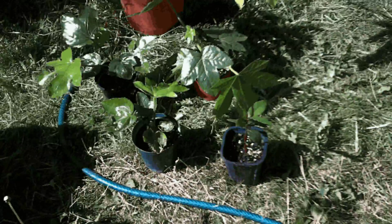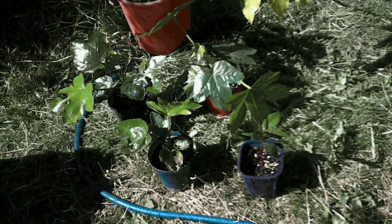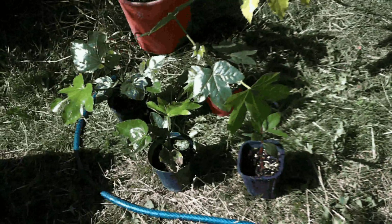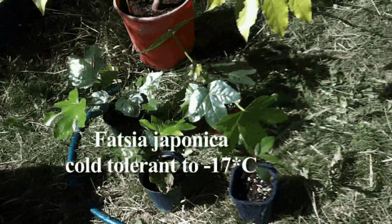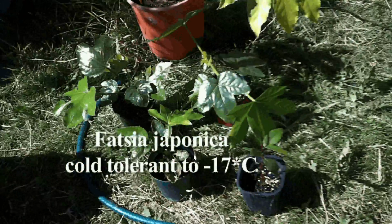It's the 17th of January, and here's a look at some of the plants in my garden. These are young seedlings. The one closer to the right there is how I dig them up. They're just wild seedlings. This is Japanese Aralia. I forget the Latin name. It's very cold hardy. You can even grow this in England and some parts of inland Europe.